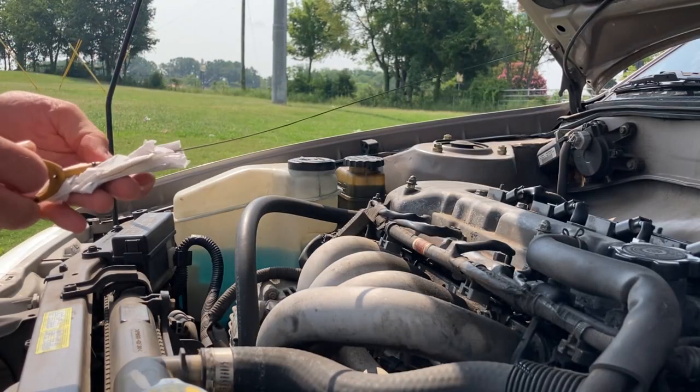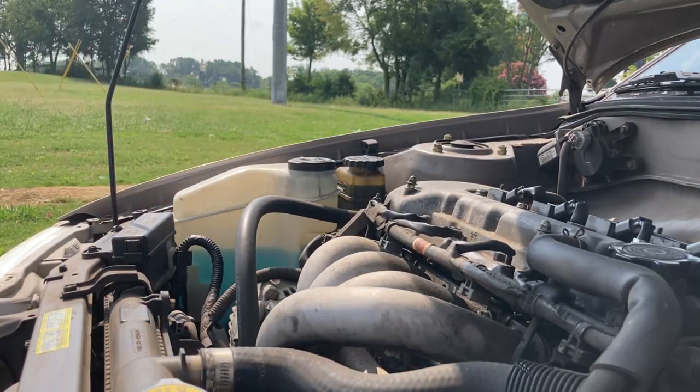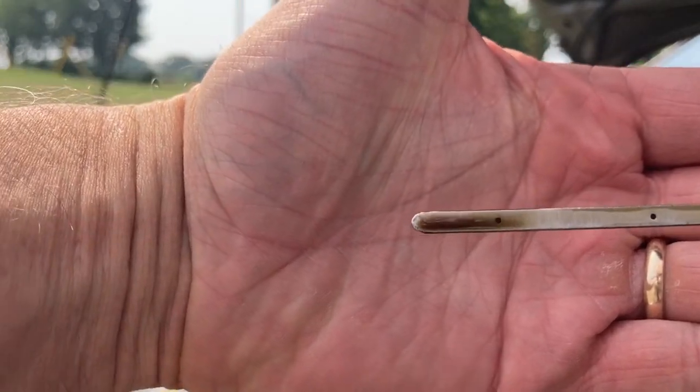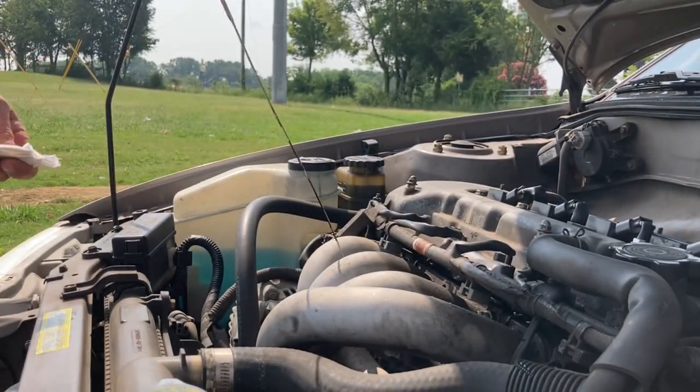Well, we're not doing as bad as I thought. Gone 100 more miles here, and we aren't much further down on the dipstick. We might make it 500 miles.